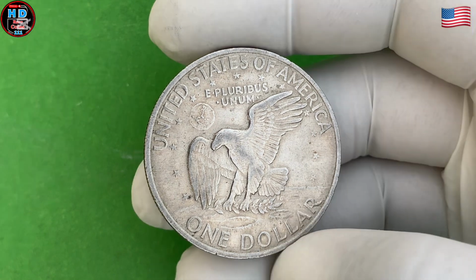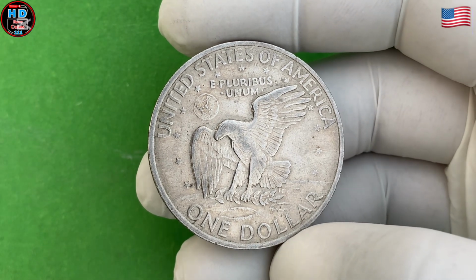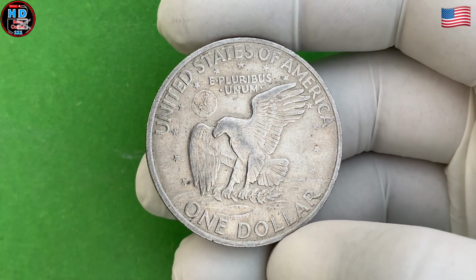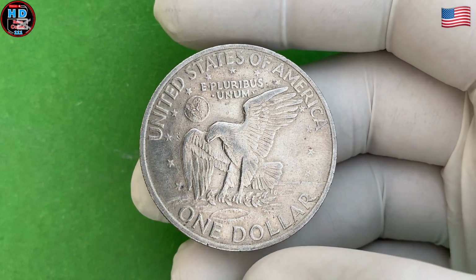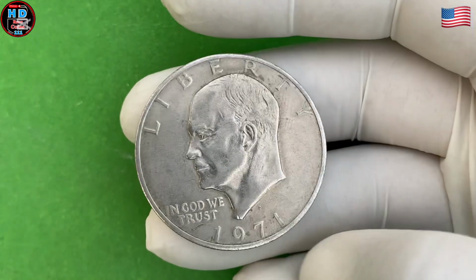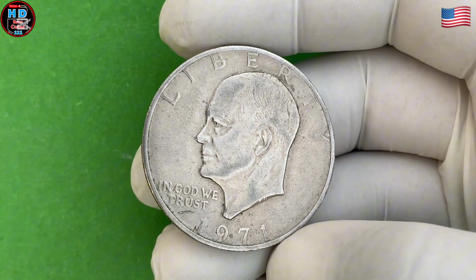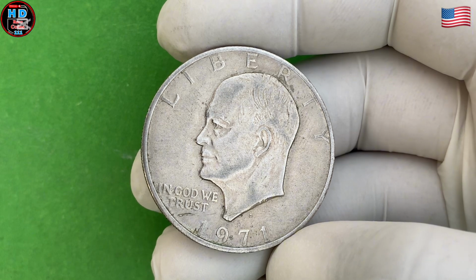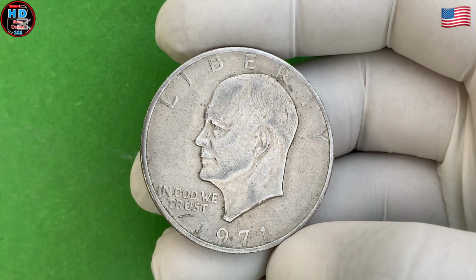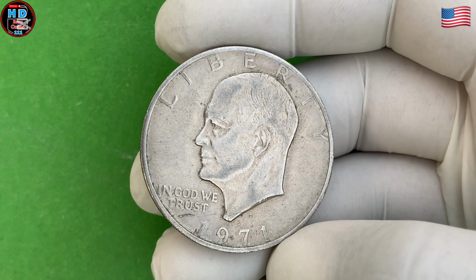Now, up until this point, the dollar coin hadn't seen a new design in over 35 years. The peace dollar was the last to circulate widely, and with Eisenhower's death came the perfect opportunity to rekindle interest in large dollar coins. The design of the Eisenhower dollar was entrusted to chief engraver Frank Gasparro, a man known for blending art with subtle symbolism.